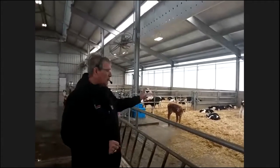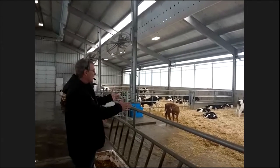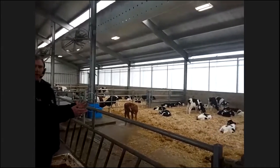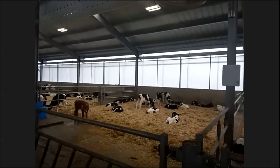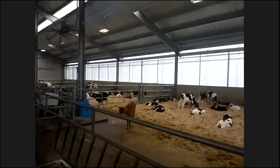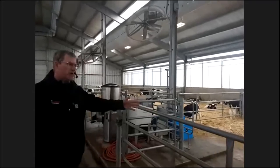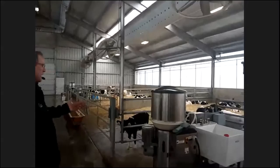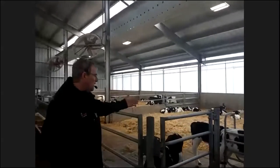But so we group them in 20, and as they're in here longer and longer, they get more and more milk, okay? And so as we move down, you don't really see a difference in size. They do stay cute for about the first 30 days, but after that, they just kind of get big and ornery. And these calves over here are getting just a little bit bigger, and it's another group.